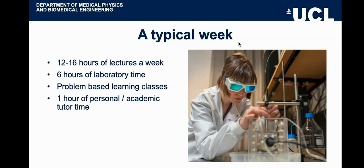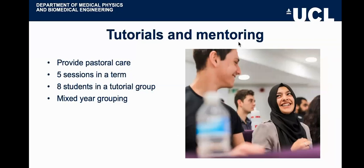So let me say a few words about tutoring. The tutorials are there to provide pastoral care for the students, and we think this is really important. You'll be placed into a tutorial group that will have about 8 students with a mixed year grouping. So there'll be students from first and second and third and fourth year. And each time you meet your tutor group, you'll cover different topics.